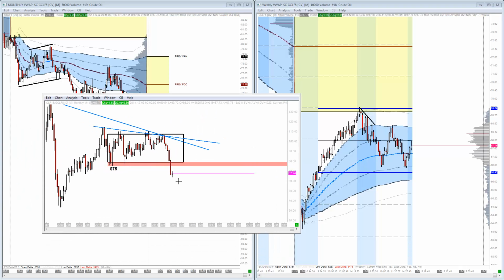We're still one time framing on the monthly also, and we've come down to this next key support, which is very, very visual again. And we've seen a clear breakaway from this upper balance now. So the next stage would be to come back and test this $75 to $78 a barrel level, and then to continue to see if we find sellers in this market. We're in a downtrend now.